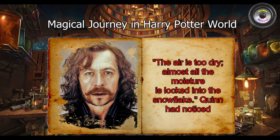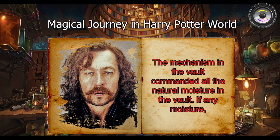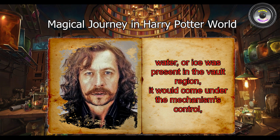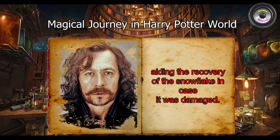The air is too dry, almost all the moisture is locked into the snowflake. Quinn had noticed this while observing the vault region. It had opened doors for Quinn in terms of progress. The mechanism in the vault commanded all the natural moisture in the vault. If any moisture, water, or ice was present in the vault region, it would come under the mechanism's control, aiding the recovery of the snowflake in case it was damaged.